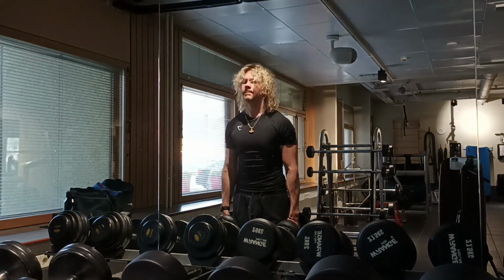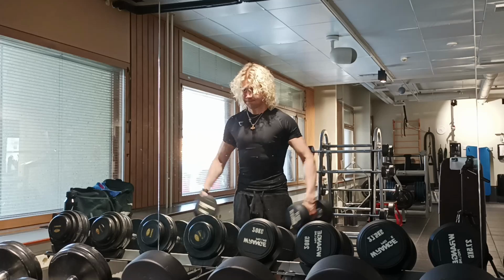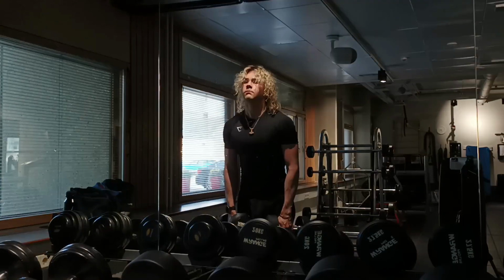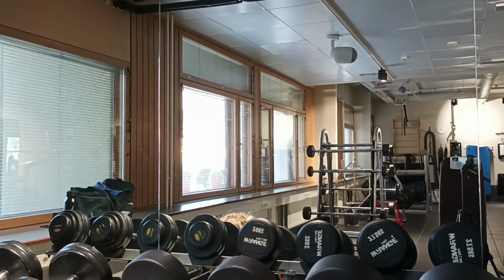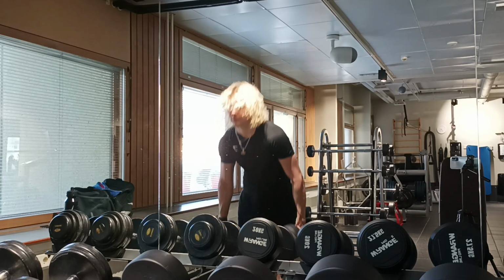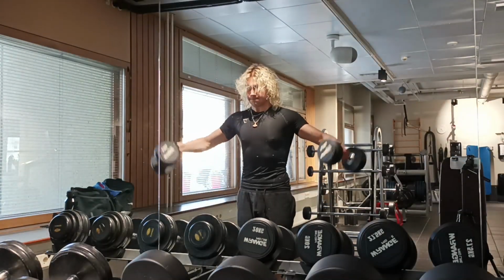One thing I do notice on this cut is I'm definitely still small, so I definitely want to add more size to my arms to make them more proportional, I think, and I could definitely add size just about everywhere.